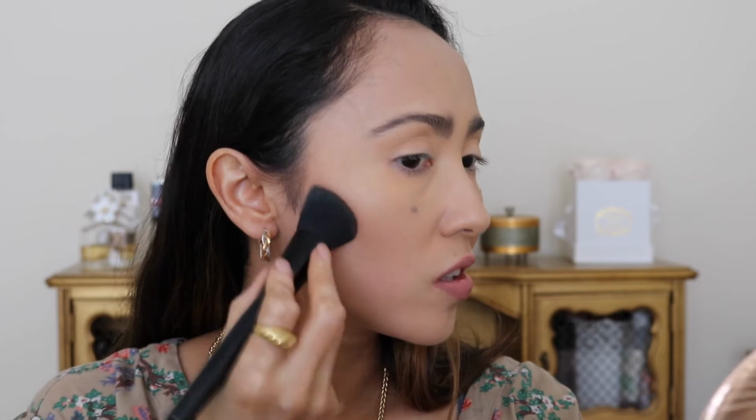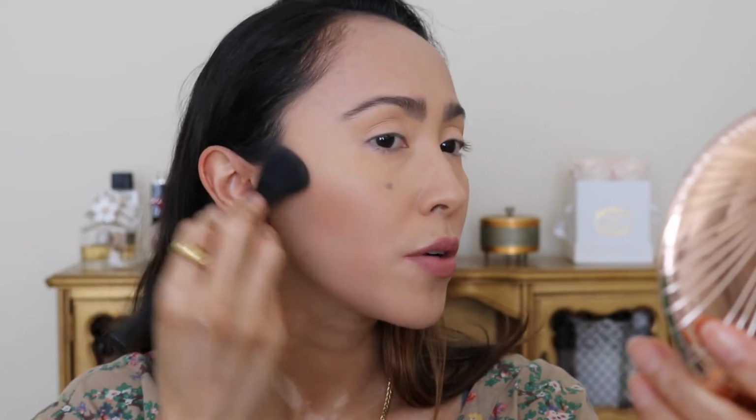So this is a bit more on the lighter side, but I think that I could definitely work with this product. It is not too light that it's not showing up, but I feel like maybe the tan one, so the third color, would have been maybe a little bit better for me. But I mean, not really, because this is really showing up on my skin. So yeah, that looks really pretty.